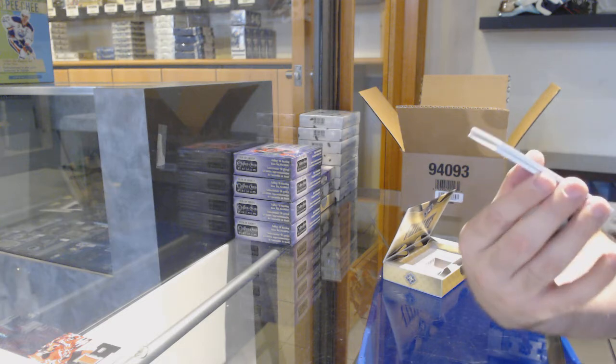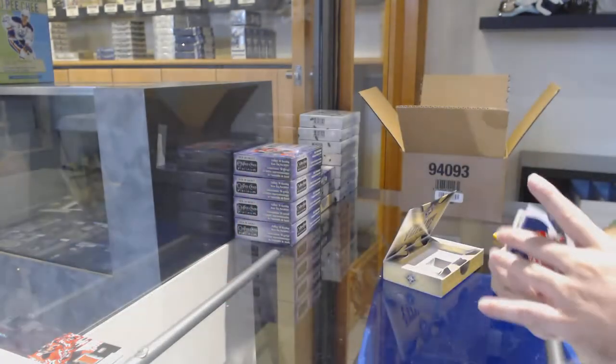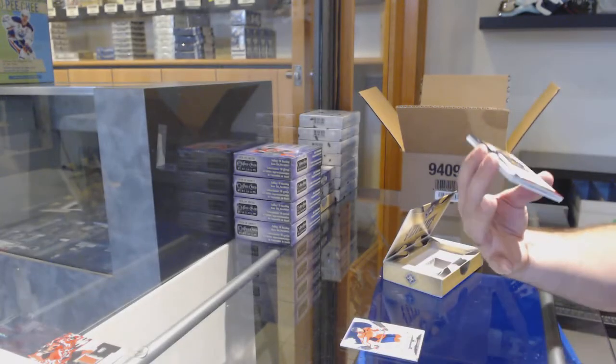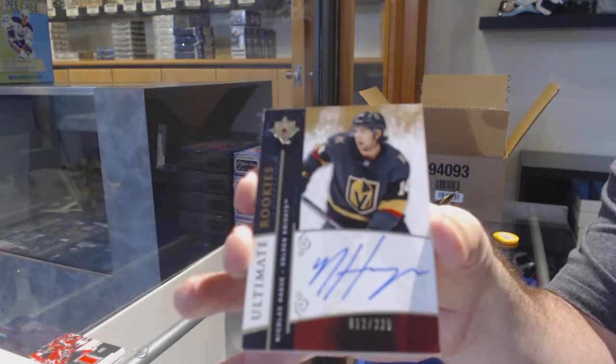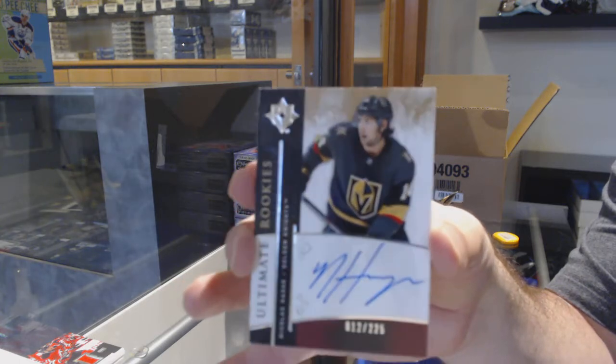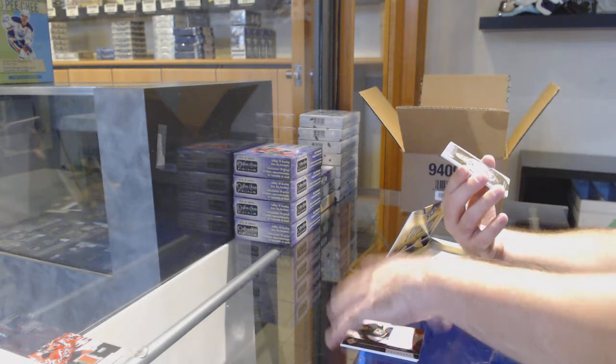We've got $2.99 Martin Fairberry for the Capitals. Rookie. For the Vegas Golden Knights, Nicholas Hag, retro rookie to $2.25. Nicholas Hag. Jeez, we were killing this case already.